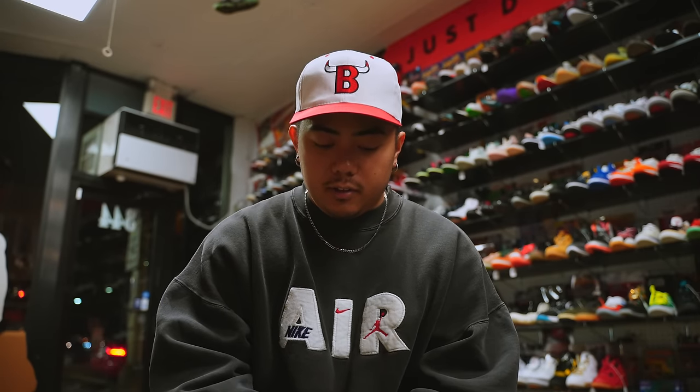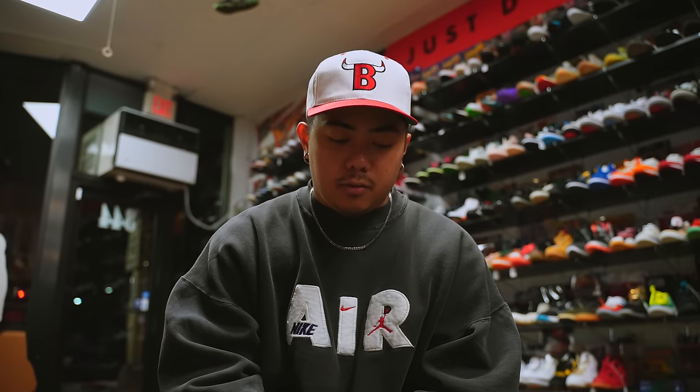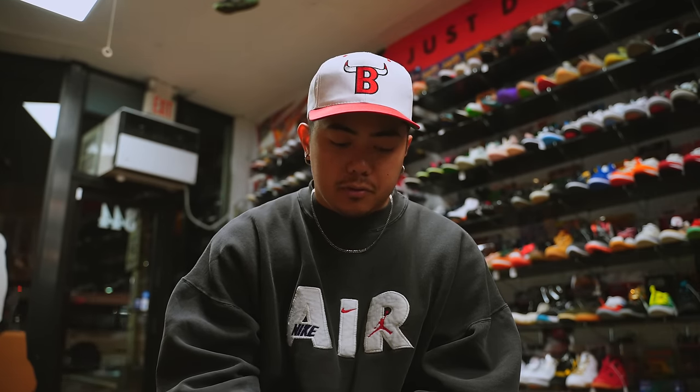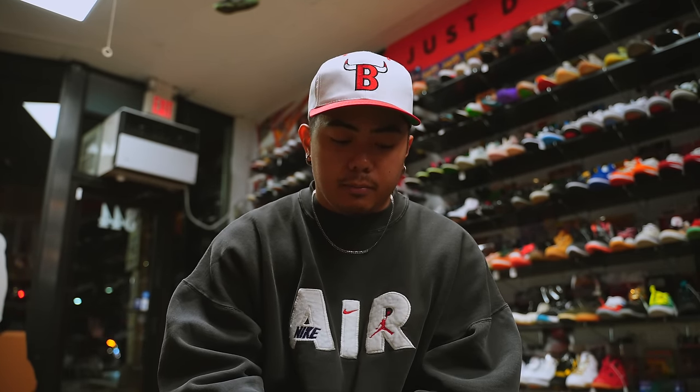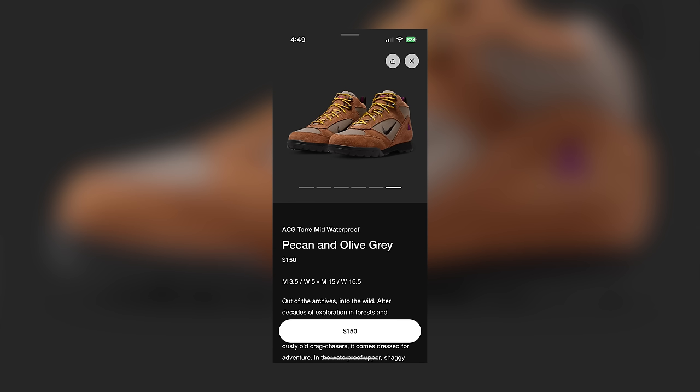Nike boots, and I believe they were re-retros or reiterations of boots that dropped back in '95. They're ACG waterproof shoes. The proper name is the Nike ACG Tour Mid Waterproof, and they came in two colorways, the Burnt Sienna and Obsidian, and also the Pecan and Olive Gray.